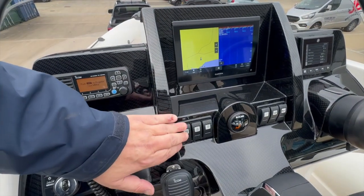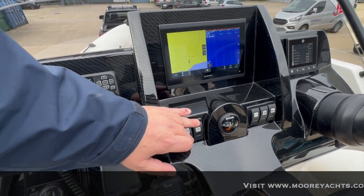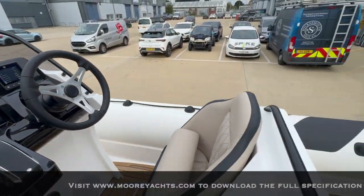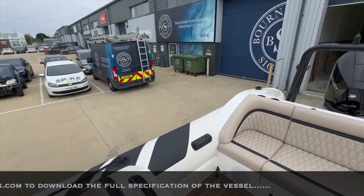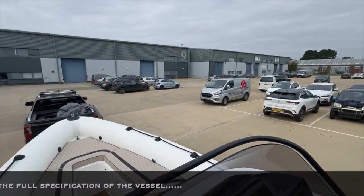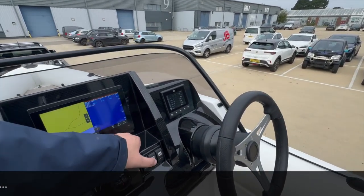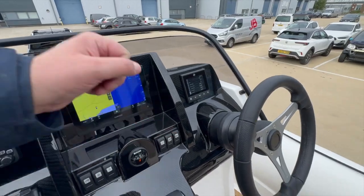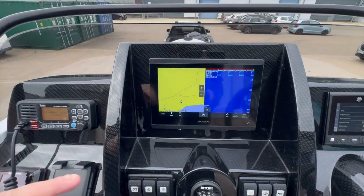Then we have instrument lights, navigation lights here, so running lights, anchor lights. We've got the low level lights here, which as you can see, I pointed out earlier on, you've got a couple down there, and I believe there's a couple of others around the console. Bilge pumps, horn. And then in the centre here we have the Garmin control.